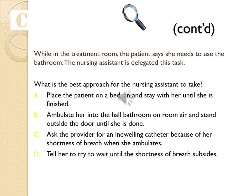While in the treatment room, the patient says she needs to use the bathroom. The nursing assistant is delegated this task. What is the best approach for the nursing assistant to take? A, place the patient on a bedpan and stay with her until she is finished.